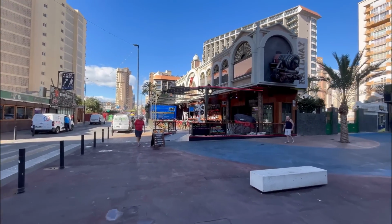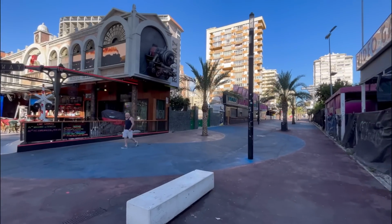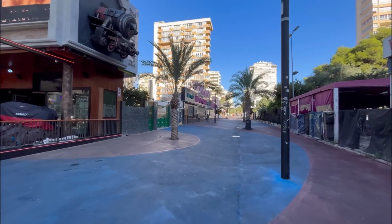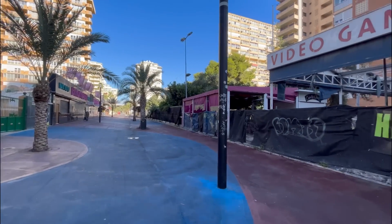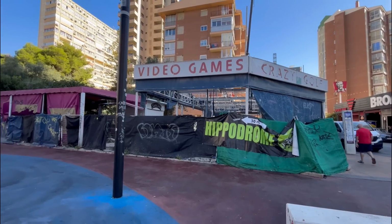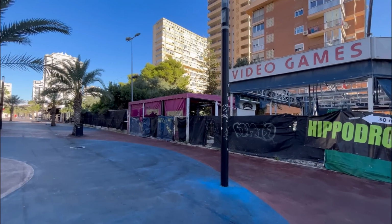This is all the British strip. Okay, this is all the area. Right now it's quite different from what we used to see years ago. Before there were quite more places out here. As you can see right now, all this side is empty.